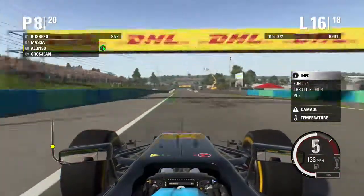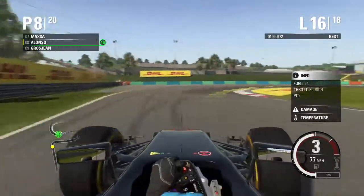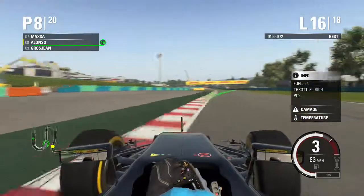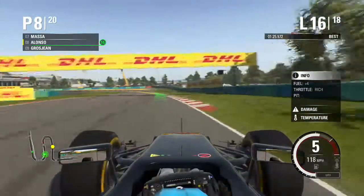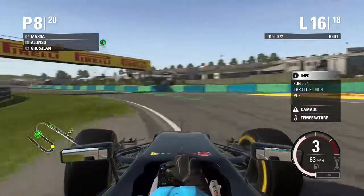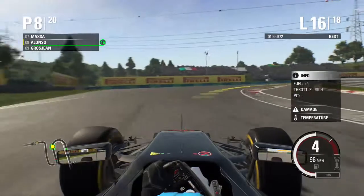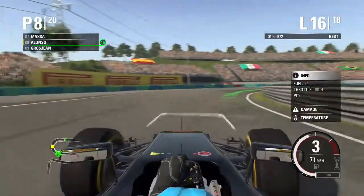I'm getting closer, I think. What's the gap? What's the gap? You going to tell me the gap? No, you're not. Okay, that's helpful. Come on, Fernando. Come on, little McLaren. You can do this. This McLaren Honda is good at times, but other times it's tragic.